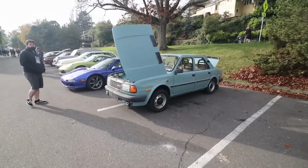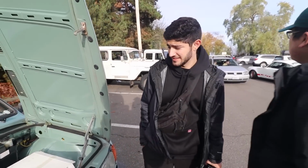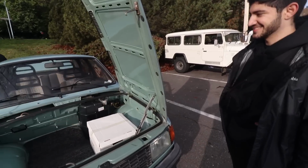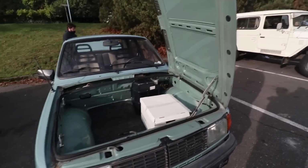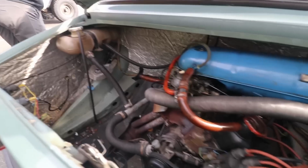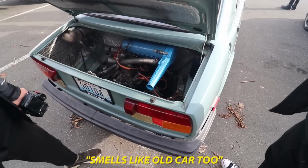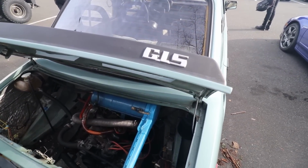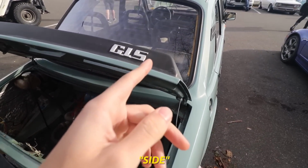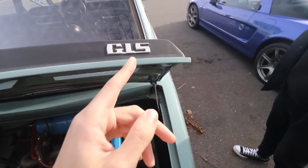What's the hood doing? Oh wait, yeah, that's not even the... Where'd the engine go? I swear, every single door style or hood style always has a name. What do you even call this? A cooler. That's so strange. I mean, it's a Skoda. Yeah, it's so adorable. It's a tiny little motor in the back of this thing. It smells like old car too. It's the Skoda GLS. I want to come up with an acronym for this. GIS or GLS? Get in. GLS. Oh, GLS? It's the GLS, it's the get lost, son.